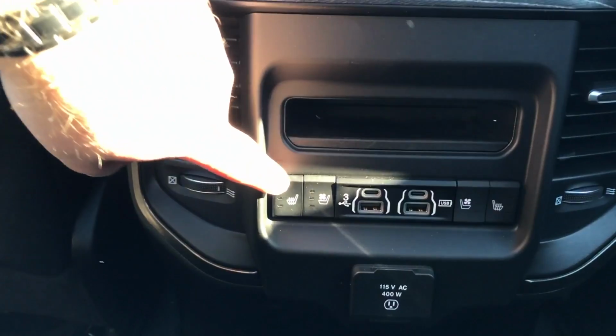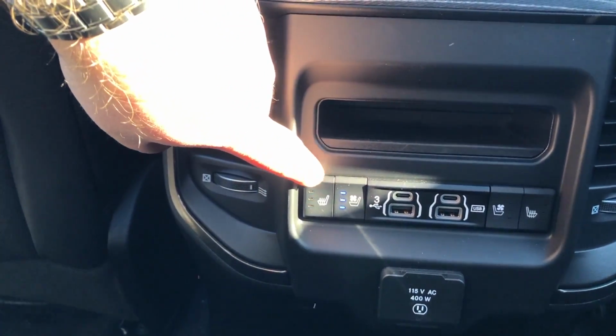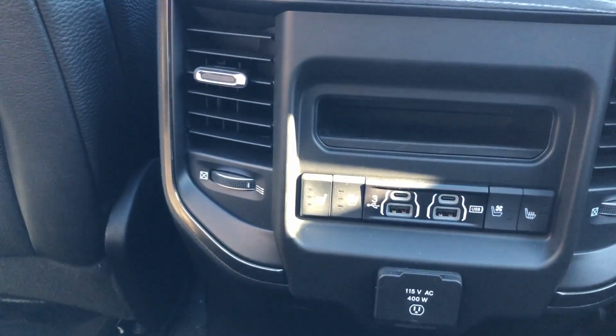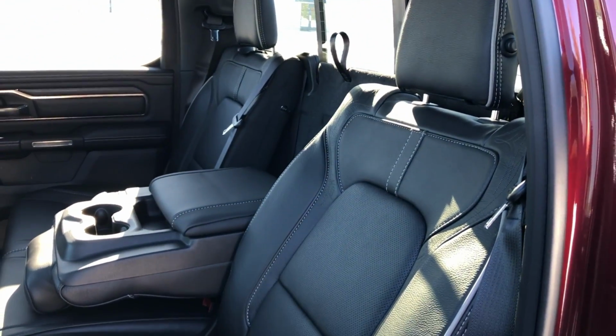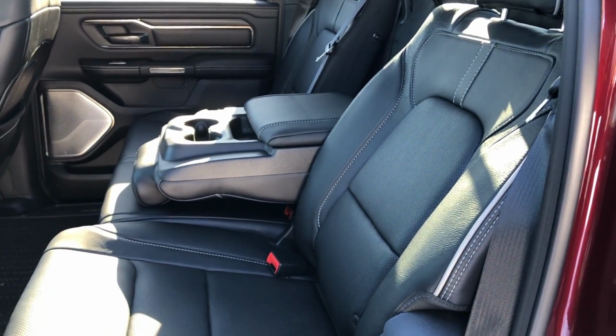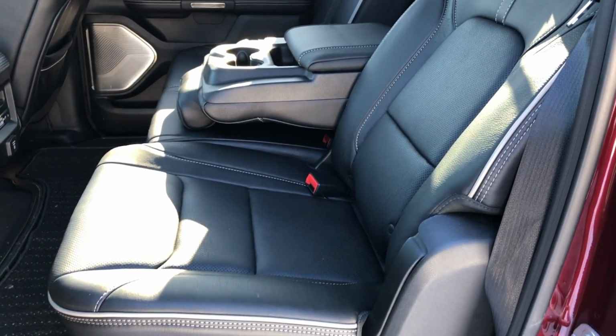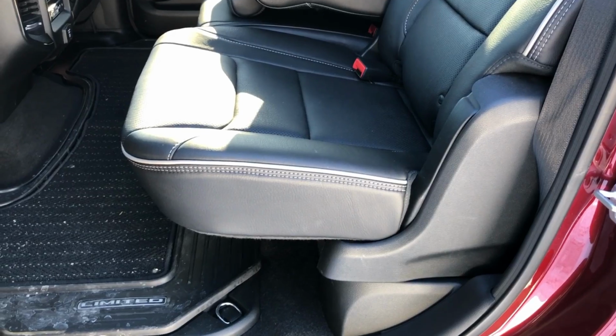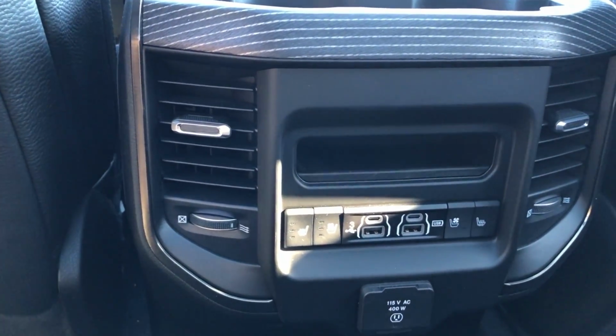There are a few little options, such as ventilated and heated rear seats on the outboard, and the seats do fold a little bit. You can lean back. You have 45 inches, I believe, of legroom, but you can recline the seats back a little bit, so it's a little more comfortable for passengers back there. And there are two vents, plus a USB outlet and another charger. So if you have kids who need to charge up a device, there are options for you there.